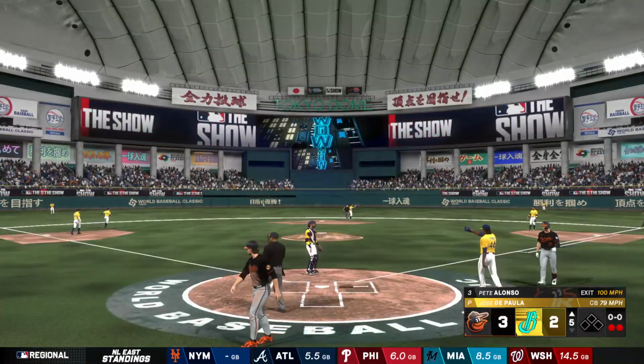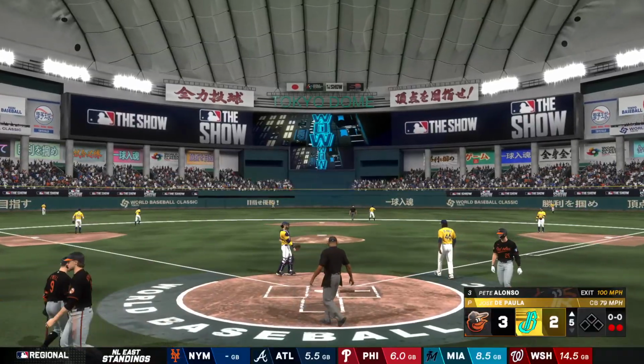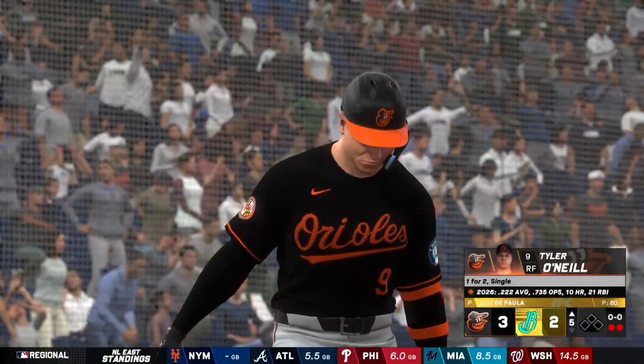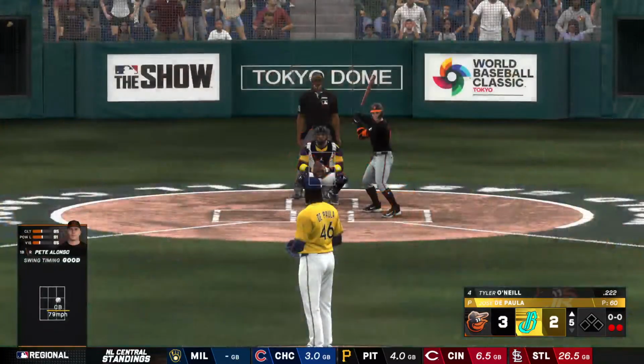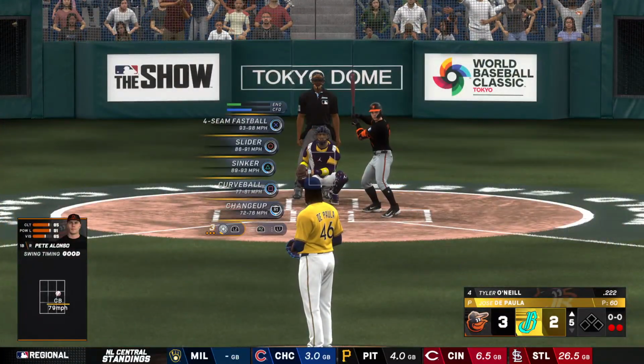Sometimes that can be a little tough to score on. It was hit so hard that getting back to the bag to tag takes a little bit of time by the time that outfielder catches it. But a really good job of getting that run in from 3rd.